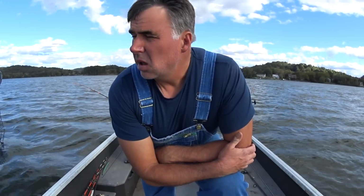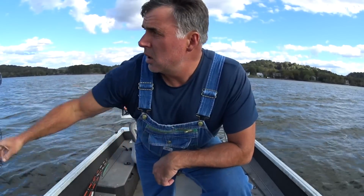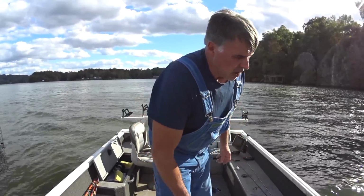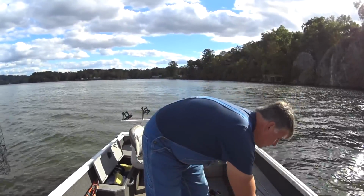There's several deep spots I want to check out. Getting to these spots is a little rough because of the chop on the water. I've spent 15 minutes here. I'm going to check out 2 more here, and we're going up there. If that don't pan out, and I'm not seeing them in the channel, they're somewhere on these flats. All right, y'all, we're in 70 foot here.